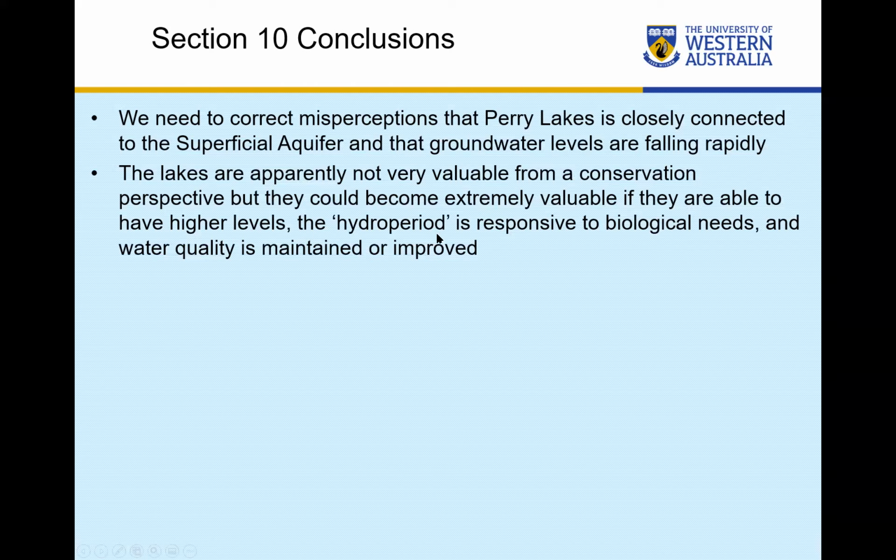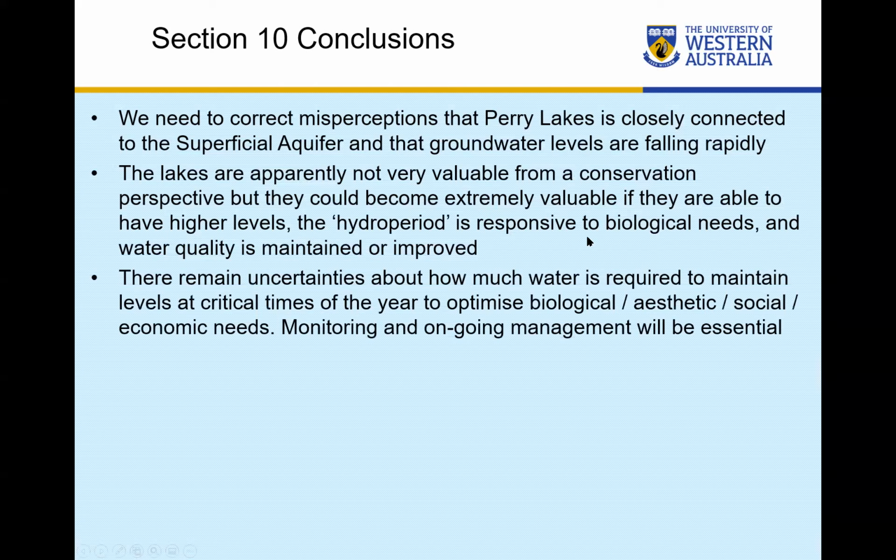And the hydroperiod. The hydroperiod is just a fancy name for what water levels we need at different times of year to optimize things. Some people will be wanting to optimize for biological things, but there's also aesthetics, all sorts of things. You might want to manage mosquitoes or something like that. So there are still uncertainties about what water is required, how much we need at critical times of year, and I've got in here economic needs.